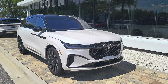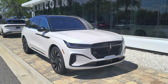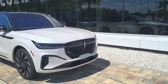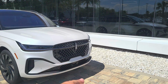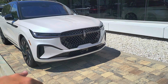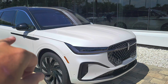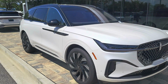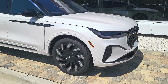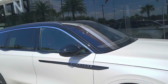This is the 24 Nautilus Black Label Hybrid with the jet package in white platinum with the Redwood interior. The Black Label also has a nice jet package, gives you a little darker signature grille, and then you'll notice that black trim, which you won't see without the jet package. It really accents the vehicle nicely. A little longer badging, where you've got more black in that badging on the side, and then you've got the nicer, like we spoke about on the phone, the 22-inch Goodyear touring wheels with the black and silver rims. Then your roof is black.